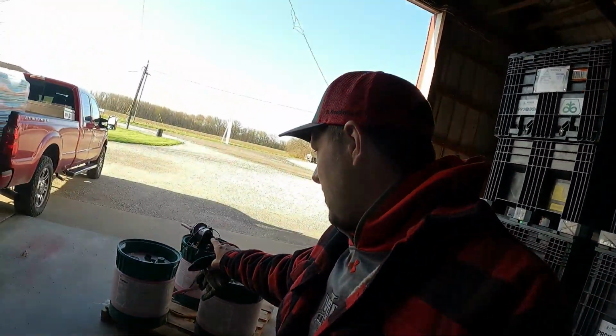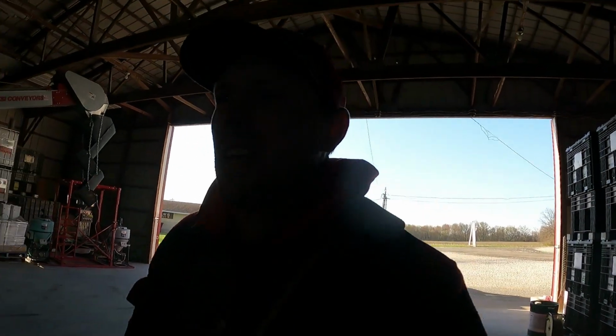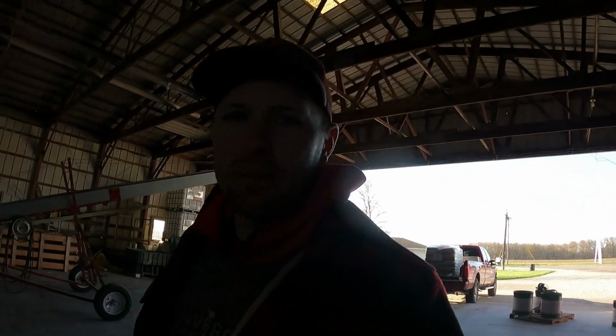Go over just a little bit more of what we're putting on them. Got these kegs of Intego fungicide and insecticide. Fungicide helps them keep from getting sick. Insecticide helps keep the bugs from getting on it.